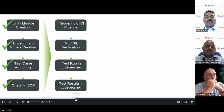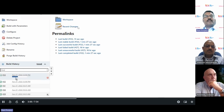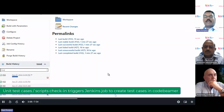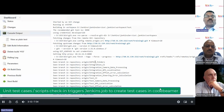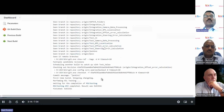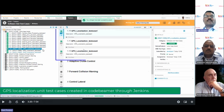Okay. So this is where the trigger runs on the Jenkins pipeline. Okay, and the test cases are created in Codebeamer, and it also executes those test cases. And if you see how it is pulling all the information from Git and running the test cases. Okay, so these are the test cases that got created out of the integration.